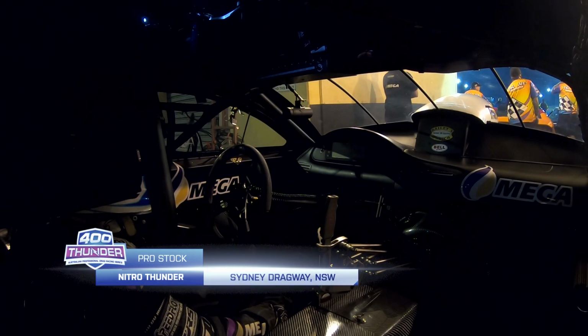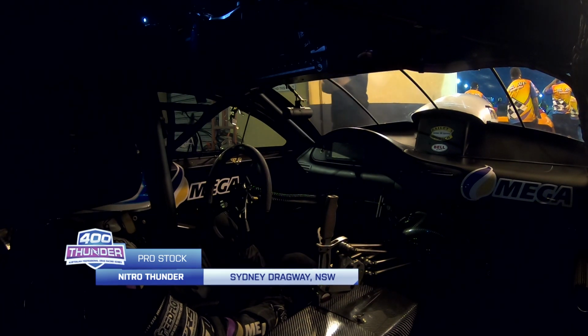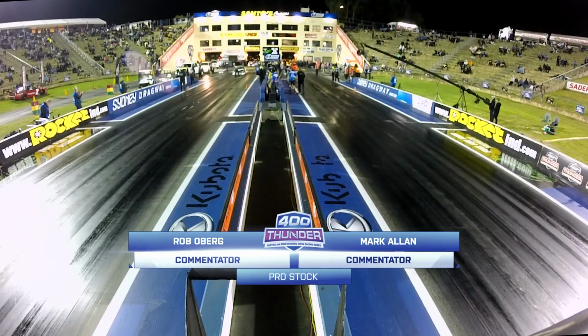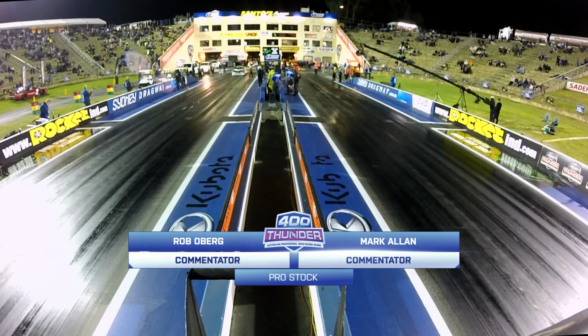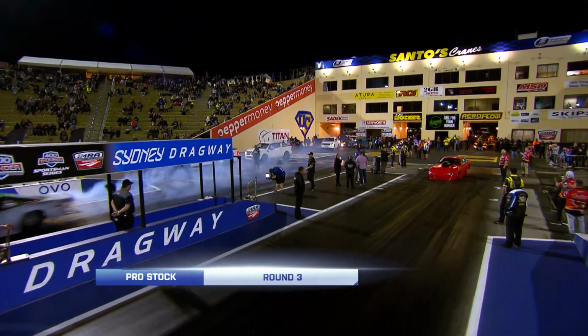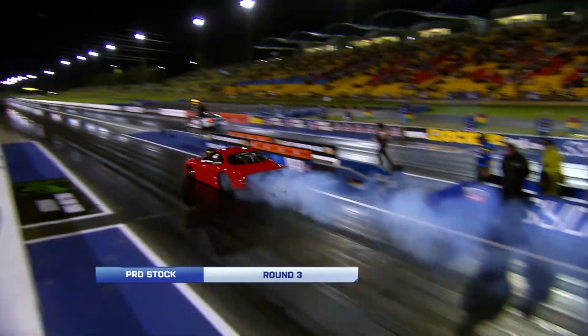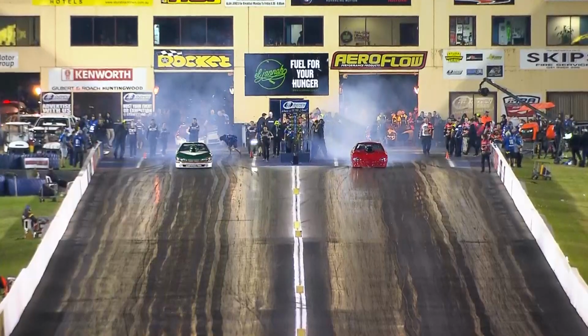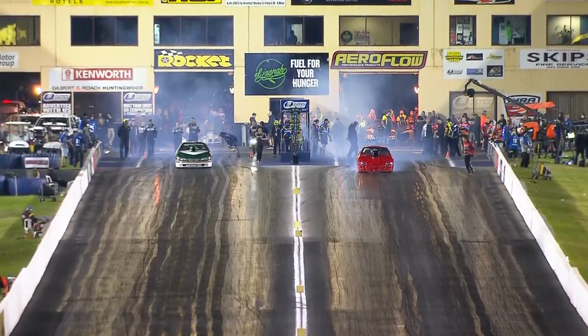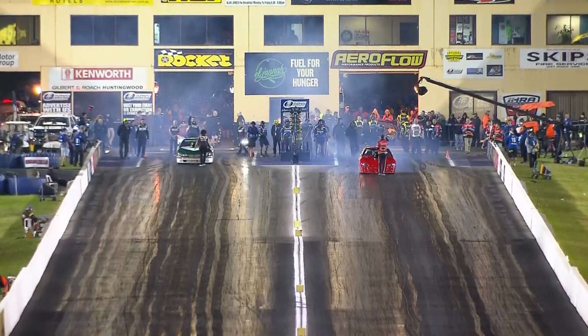Well, it's the Tremayne brothers that are going to be fighting out the major championship final in Pro Stock here at Sydney Dragway. It's the Gulf Western Oil Nitro Thunder, second last round of the 400 Thunder Pro Stock Championship. But in this third round, we're going to see nearly all the cars. It's only Bill Kotzius that's had a problem and won't be able to front. But, well, we've got 8 cars running in round 3, and those 2 Tremayne brothers are going to run the championship final.